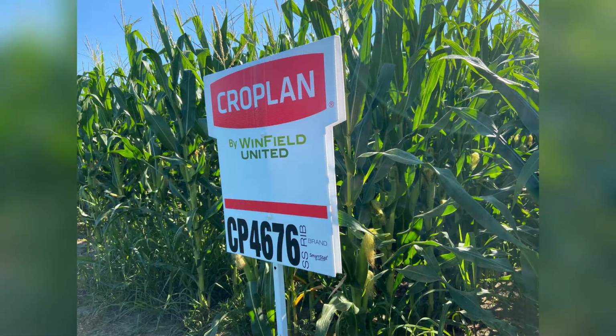Especially, we did have tar spot in the corn, so yes. But you came through that better than other people. Yes, and shout out to Croplan 4676. Wasn't the highest yielding corn, but by far the healthiest corn we had on the farm. That corn stayed green. It competed with our 110-day corns and stuff. So was very happy with that. But all in all, our plant health was phenomenal throughout the growing season, especially at the end of August when we got dry and that disease started coming in.